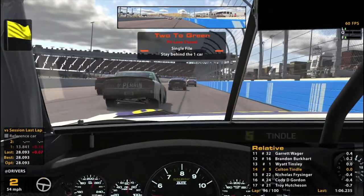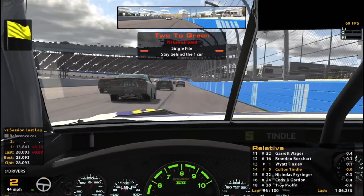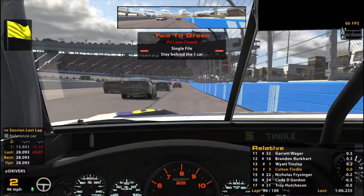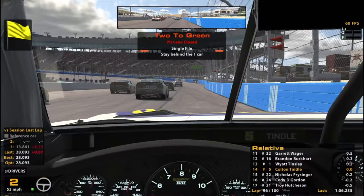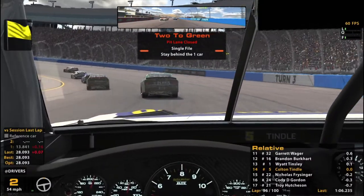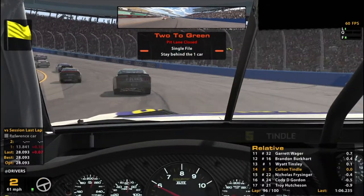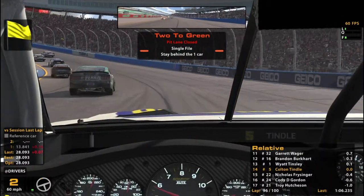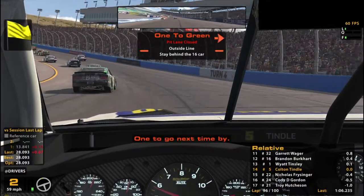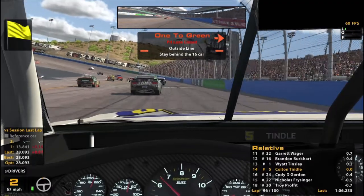Not that I'm concerned about my safety rating anyway, but would just like to finish this one, to be honest, without getting wrecked anymore. One to go. Next time by, line up on the outside. Okay, Colton, get ready. Race will resume at the end of this lap.